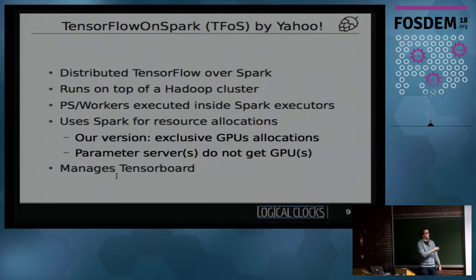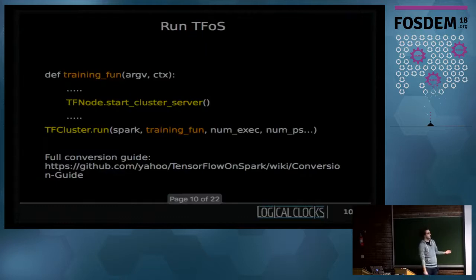We actually forked TensorFlowOnSpark, mainly because, again, our Yarn supports GPU exclusive GPU allocations. So our version of TensorFlowOnSpark can request GPUs for you. And there is another improvement, not really minor. The idea is that parameter servers, which are effectively Spark executors, will not get the GPU because they don't need it. It would be a waste of resources. And again, TensorFlowOnSpark will manage the TensorBoard for you.